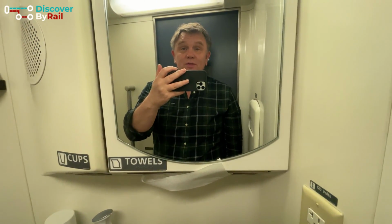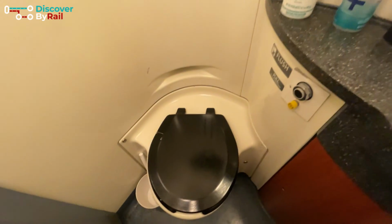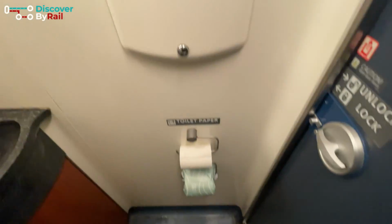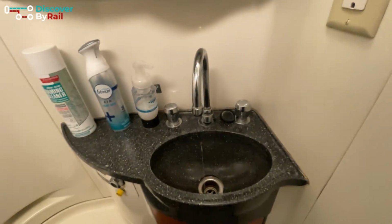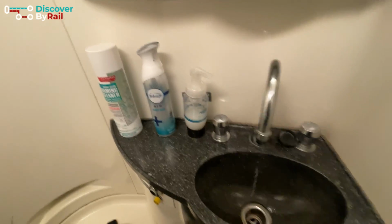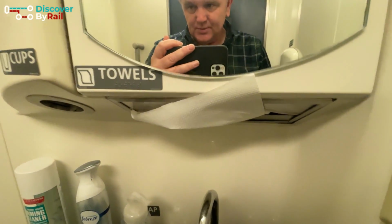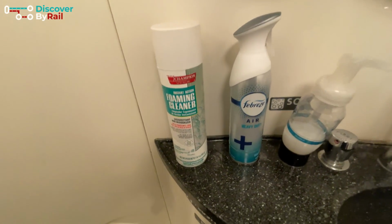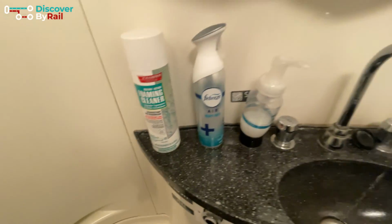Okay, a quick look around the bathroom upstairs on the sleeping car on Amtrak's Coast Starlight. So we have the toilet, which is vacuum. We have some toilet seat covers, we have toilet paper. We have a sink with soap, water, hand towels. There's a trash can, there's some air freshener, and there's some disinfectant cleaner to wipe down surfaces with. So the bathroom's quite acceptable on the Coast Starlight.